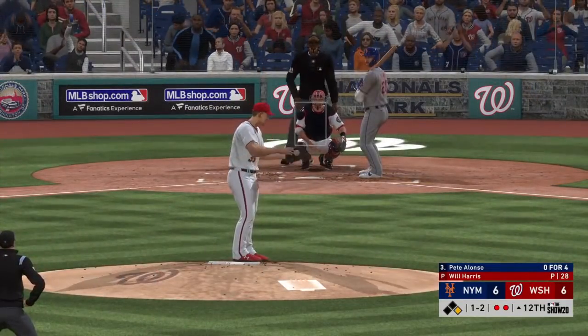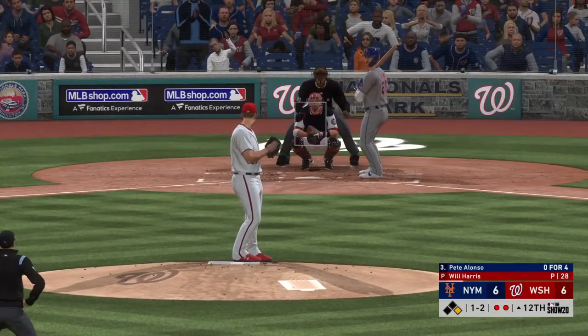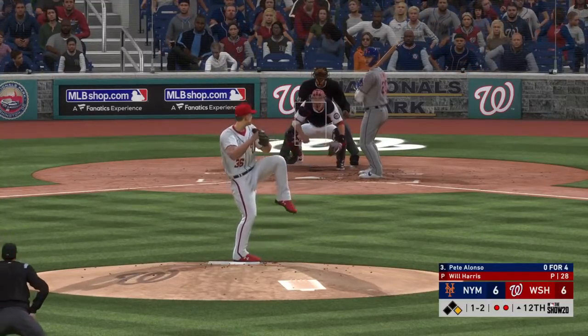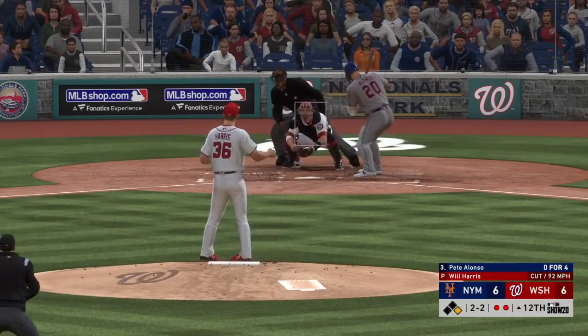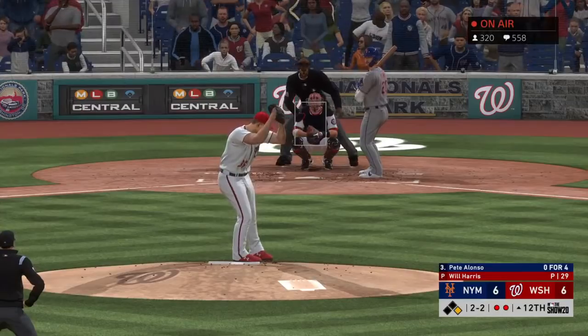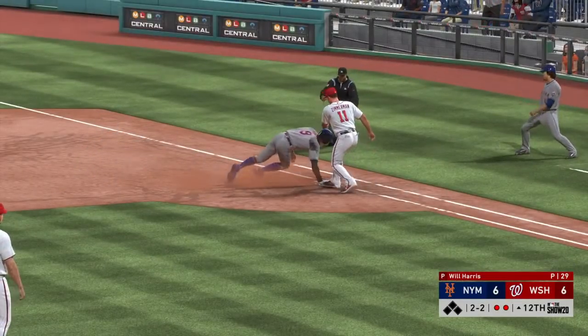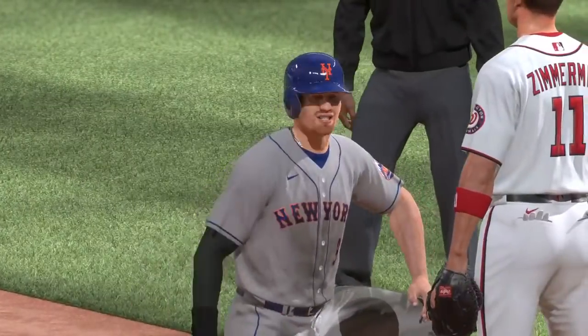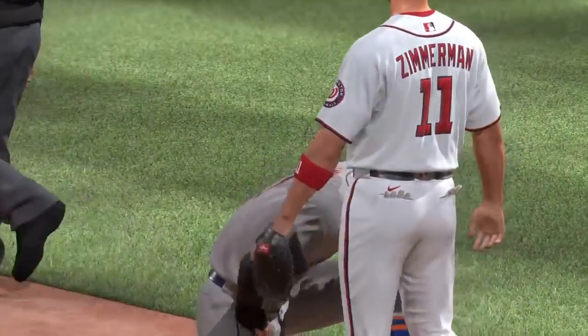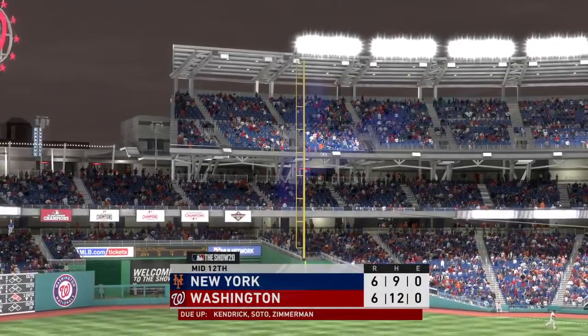Two out with the possible go-ahead run at first. Two and two. Before the delivery, a check on that go-ahead run at first. And he is tagged out here. Boy, a bad mistake that time as he's picked off to end the inning.